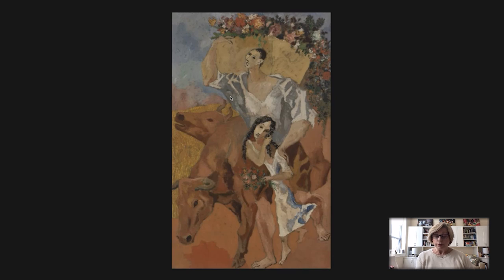To the right of the window, we see Pablo Picasso's composition, The Peasants. Barnes purchased this painting in 1913 from the dealer Vollard for just $100. This scene and use of color, inspired by his visit that summer to the village of Gosol in the Spanish Pyrenees, shows a flower seller and a young girl on their way to market.